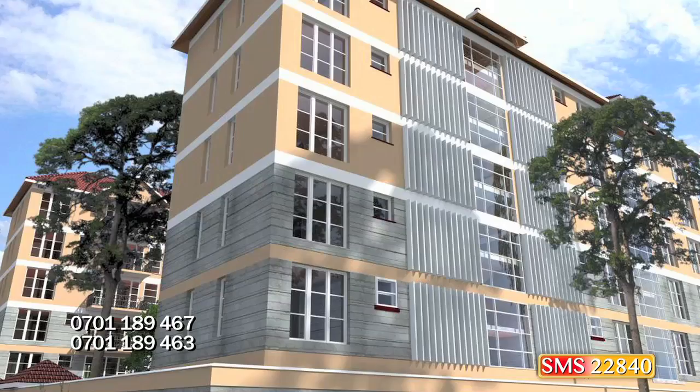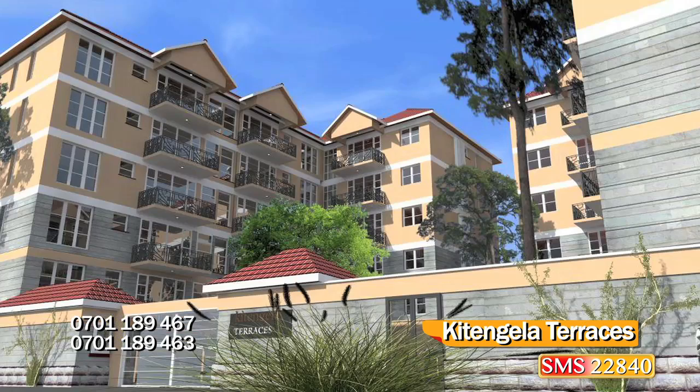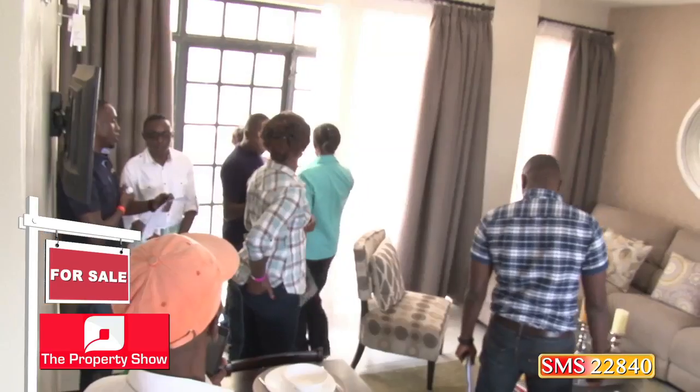Salient features include perimeter wall with electric fencing and a guardhouse, ample parking space and adequate visitors' parking, cabro paved walkways, solar water heating, and borehole.